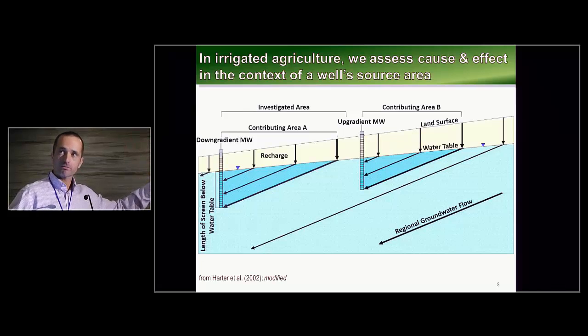Because we have so much recharge, there's always a downward vertical gradient in the shallow aquifer zones. You can then calculate roughly a contributing area. On the left you have the contributing area A that contributes actual flow to that well. Our investigated area, like a forage field, should then be larger than these contributing areas, so that we can say whatever we find in this well is actually attributable to that particular management unit.